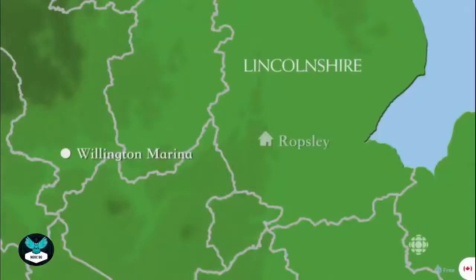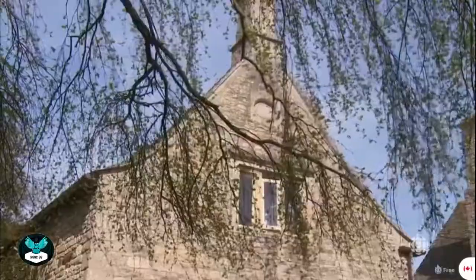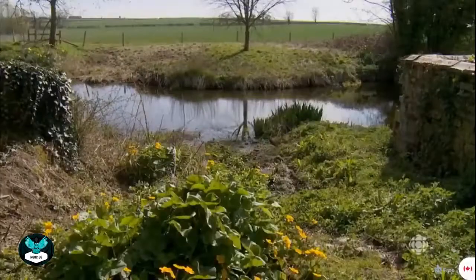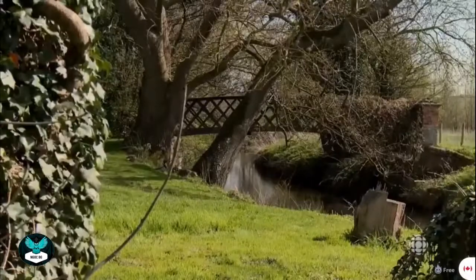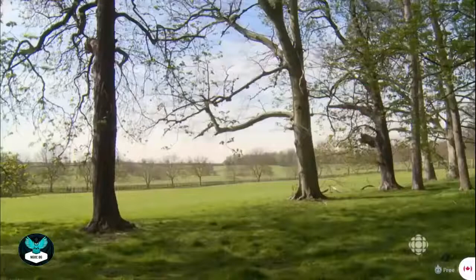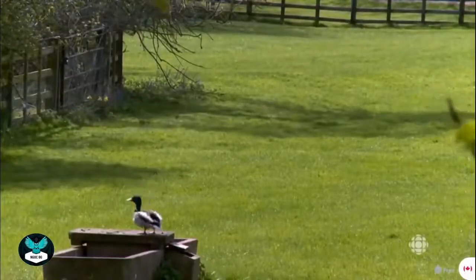And to get there, we're travelling south and out of the county to Tickencote in Rutland, which is an hour and a half drive from their narrowboat. With its attractive traditional stone houses, Tickencote is in a quiet conservation area, and the River Gwash meanders around the outskirts of the village. On its doorstep is Rutland Round, a circular walk which has long attracted ramblers and is bound to be a hit with Mel and Peter.